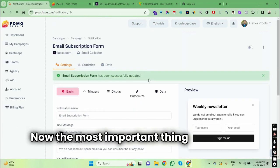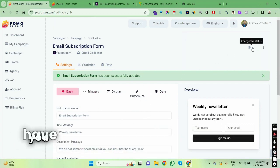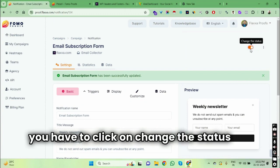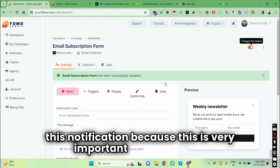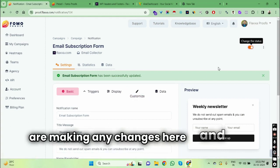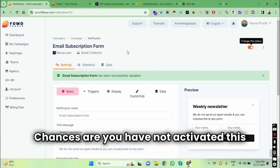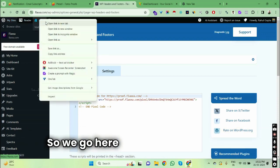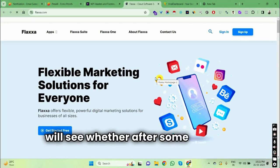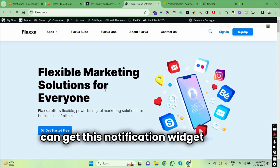Now the most important thing is, once you are done with all the settings, you have to click on change the status, to activate this notification, because this is very important. If you are making changes here and you are not seeing any changes on your site, chances are you have not activated this widget. So now let's try and test on the Flexa main website. We go here on flexa.com and we will see whether after some seconds we can get this notification widget or not.